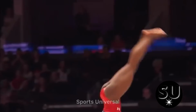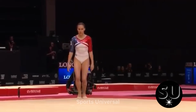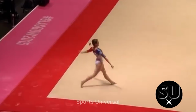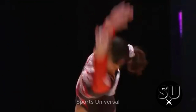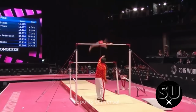It's just whip there into the triple twist and double pike to finish. Go on, Eddie. Yes! See that? Just beautiful. Pirouettes there, winding up for the dismount, and it's a double layout. And there's the wolf jump.